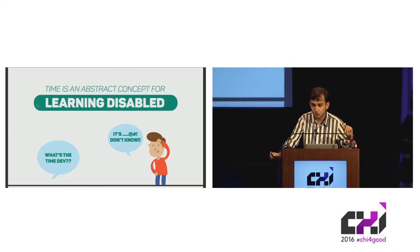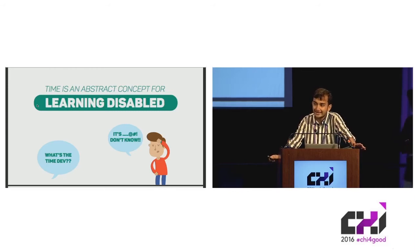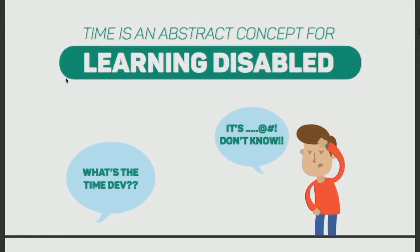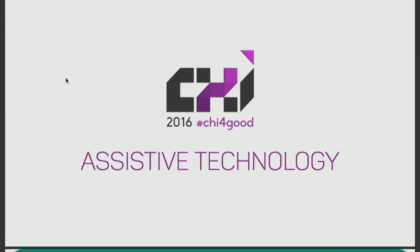In the best case scenario, just take for granted that a kid can figure out that it's 8 a.m. What exactly an hour or a difference of 30 minutes means, what the concept of time and pace is, that's very tough for them to perceive. You might ask a kid, what's the time? And you might hear responses like, I don't know, even though the kid will daily be wearing the watch. So we started with just two words, assistive technology.